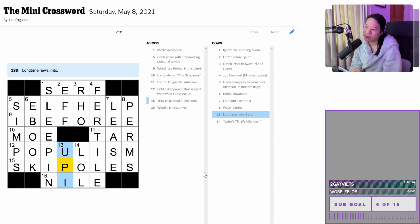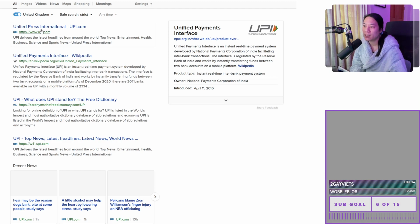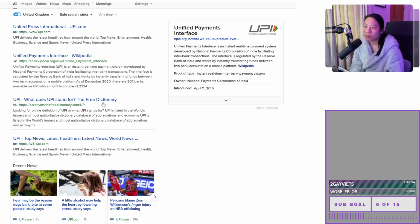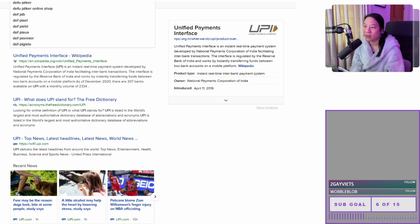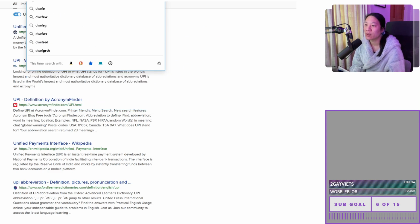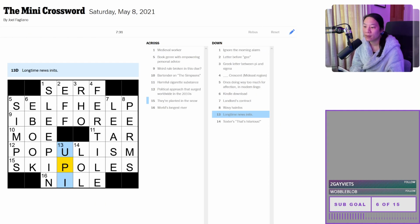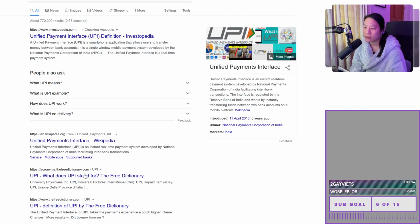So what did we miss? Long-term news units are UPI. What's UPI? A P. United Press International. Is that what it stands for? Maybe I should do a define. I don't know if this works in DuckDuckGo. No, it doesn't. So I need to go to google.com and then define UPI. It is UPI, isn't it?